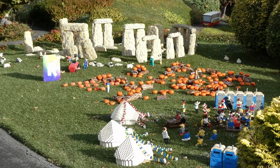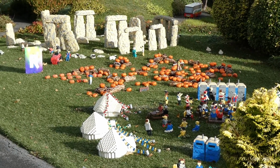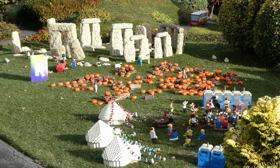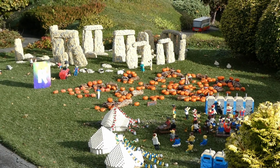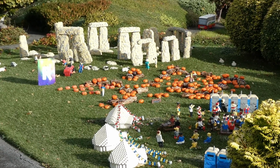So just come over to Stonehenge to see the pumpkin patch. This is here every year. Not really much has changed, but as you can see to the left of the screen there is an R there, so probably carrying on with my theory that the word on the scavenger hunt is either monster or monster party.